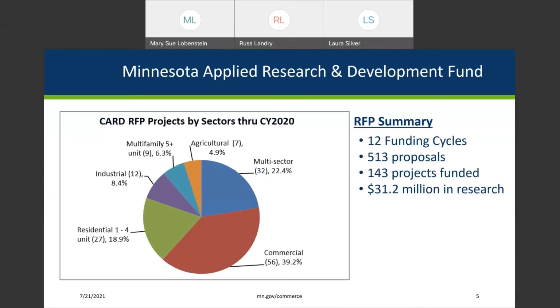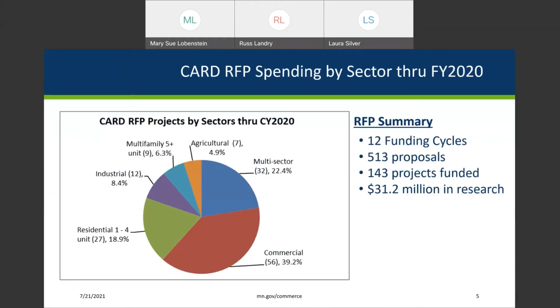As you can see by this pie chart, CARD projects funded to date have been in all building sectors, as well as some that cross multiple sectors. The subject of today's webinar is the commercial sector and will showcase results from the development and field testing of a controls tune-up protocol that focuses on optimizing boiler system temperature and staging control settings. Now I'm going to turn it over to Russ to begin today's presentation.